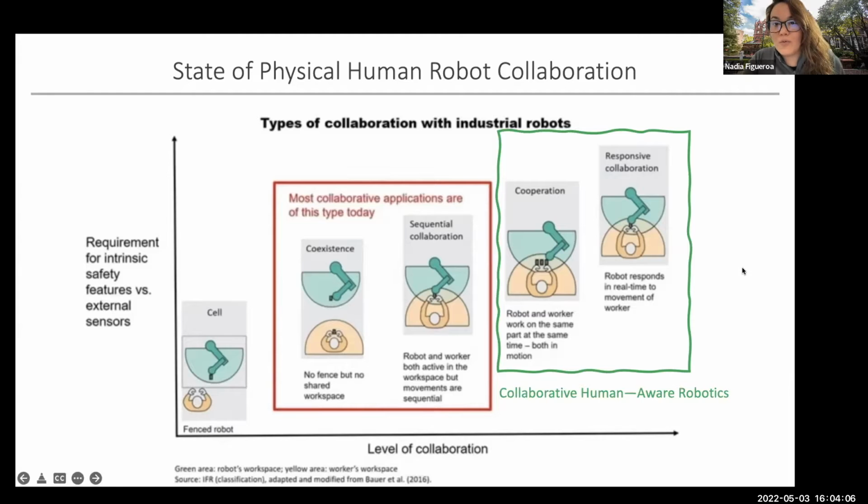But what I focus on is the more advanced collaboration, where we want the robot and the worker to be working on the same parts or the same products, to be able to, for example, cook a pizza together, assemble a product together in the production line, and also have the robot respond in real time to the movements or to the intentions of the human. And that's what my research is really focused on, developing these more advanced applications, which currently do not exist in industry or any other type of application, because we're just not there yet.